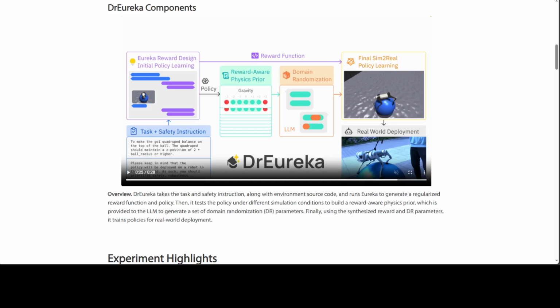Traditionally, the sim to real transfer is achieved by domain randomization, which is a tedious process that requires expert human robotics to stare at every parameter and adjust by hand, and that takes a lot of time, lot of effort, and lot of money too.